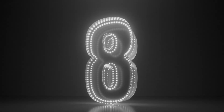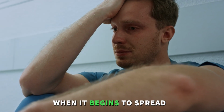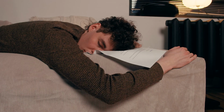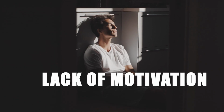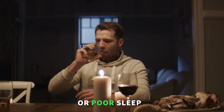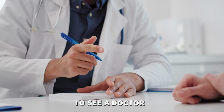Sign number 8. Fatigue or unexplained weight loss. Cancer, especially when it begins to spread, can cause systemic symptoms like ongoing tiredness, loss of energy, sudden, unintentional weight loss, loss of appetite or motivation. Many men attribute this to stress, aging, or poor sleep. But if it's paired with any of the symptoms above, it's time to see a doctor.